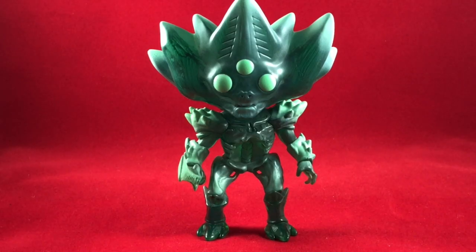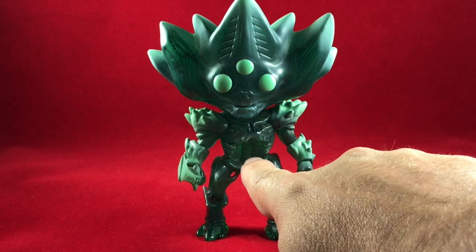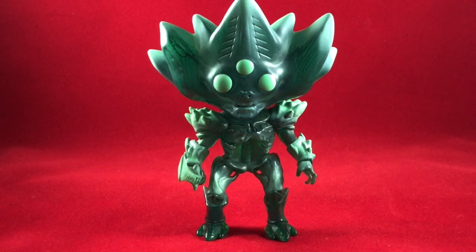Okay, so here we have it out of the box. And I gotta tell you, this is a really, really nice figure. It's kind of a jade green, and the detail on it is amazing. He has a sunken in stomach, holding some kind of sword, and I'll show you that in a second. This must look amazing and glow in the dark. Unfortunately, we don't have that. His head does move, and that's the only thing. There is no stand that comes with it. Obviously, it is standing by itself. It took a little bit of coercing, but we made it happen.